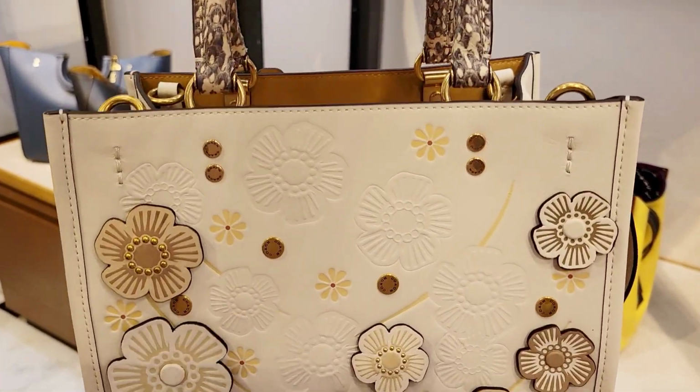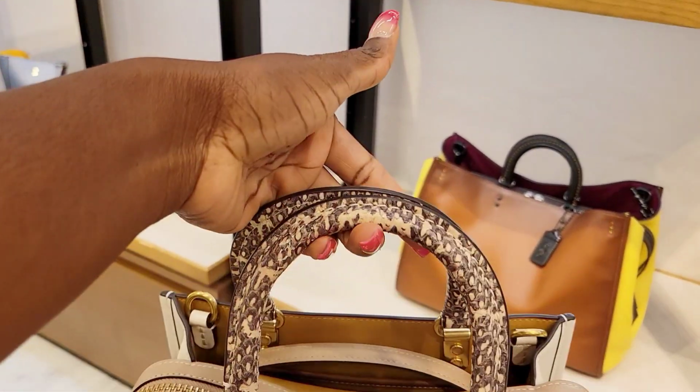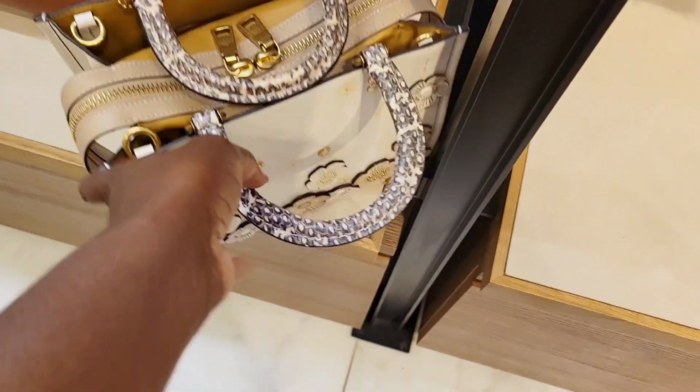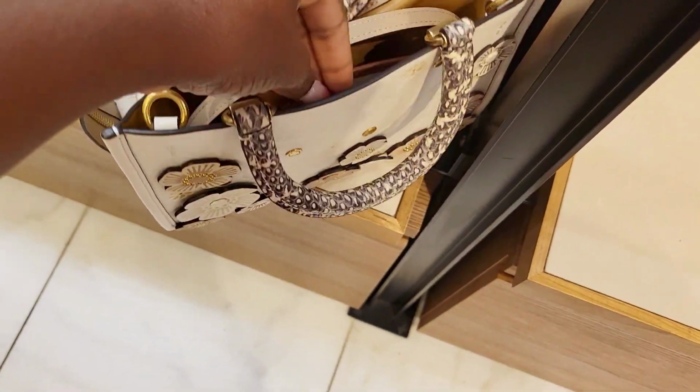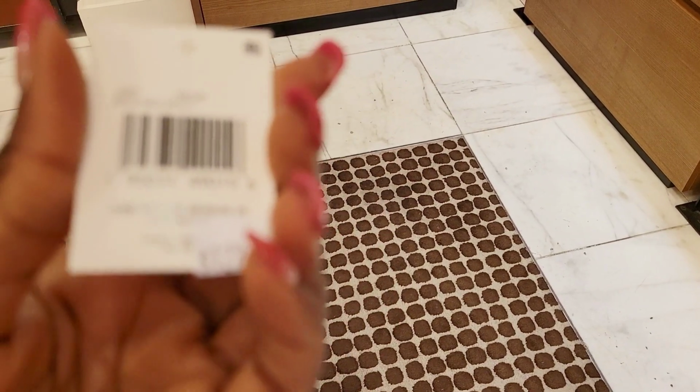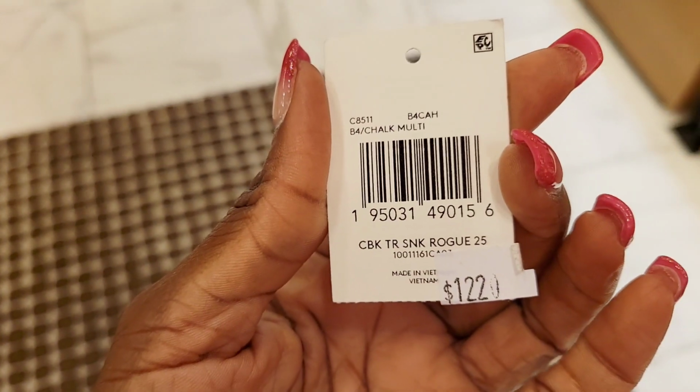But you cannot deny that this Rogue 25 with the snakeskin detail and the tea roses is beautiful. Immediately I saw it, I'm like, this is gorgeous. It is priced at $1,220 Canadian.